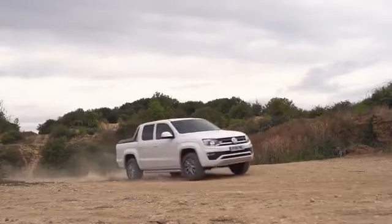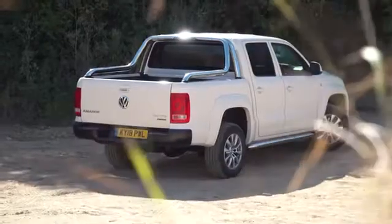Next up is the Volkswagen Amarok, the only car here with a manual gearbox, but we won't hold that against it because you can get an auto.